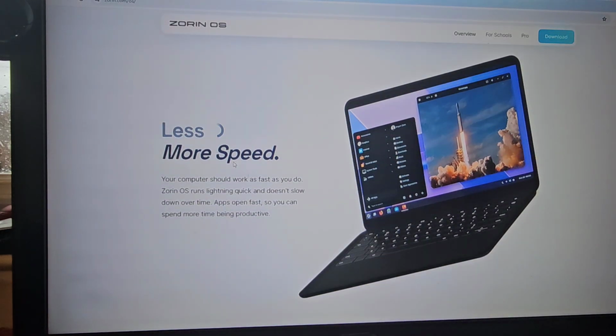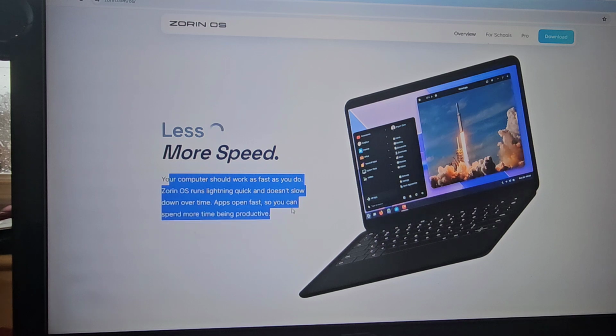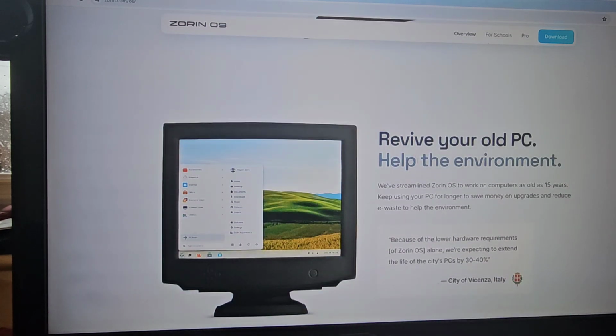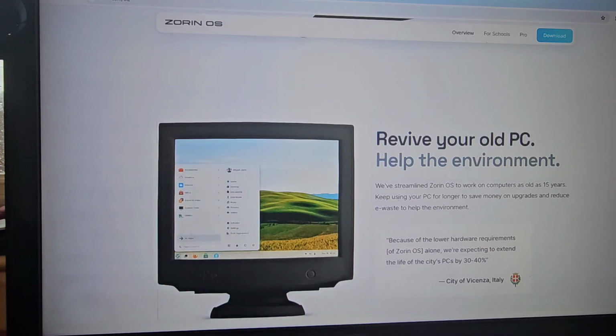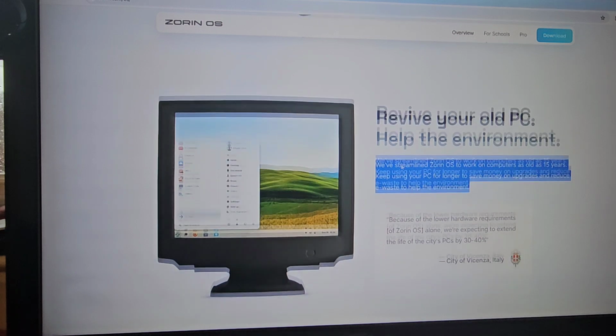Yeah, so less lag, more speed. Computers should work as fast as we do. So apparently it runs lightning quick. Revive your old PC and help the environment. Now, this part I actually do quite like because there are a lot of old machines out there in the world. And rather than e-wasting them, if they can be saved, that's a pretty cool thing.